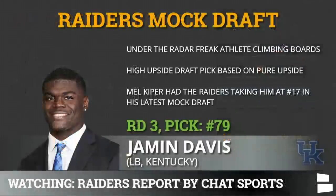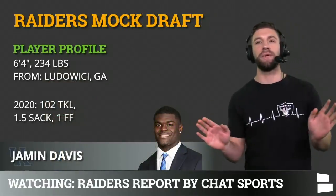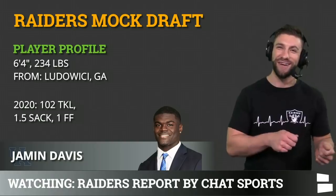Let's now get into the 3rd round here of our Raiders mock draft, and one more reminder that this is the pick from the Rodney Hudson trade. I'm going to go Jamin Davis, under-the-radar freak athlete climbing up boards, and he's starting to really find his way into a lot of Raiders mock drafts after Mel Kiper Jr. mocked him going in the 1st round at pick number 17. Now, I'm not trying to throw shade at the Raiders, but, I mean, we've seen them reach on a certain player that they like. I like Davis a lot. He is a fun player, and if you're going to go out and get him, I have no problem getting him in round 3. Round 1, on the other hand, that's a different story.